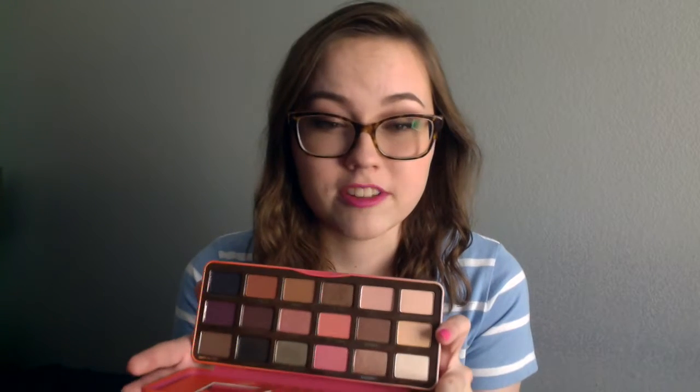And as for peach, I am a bit dissatisfied there as well, because there are just a couple of peachy shades. It's mostly green and purple, which I'm really happy with. I have hazel eyes and purple looks good on that, so that's cool.